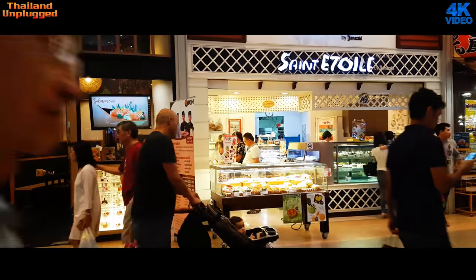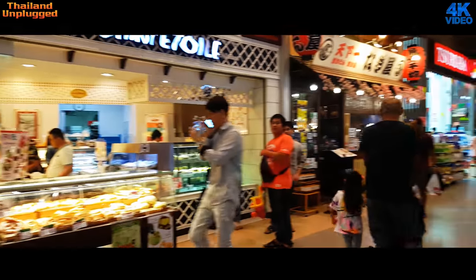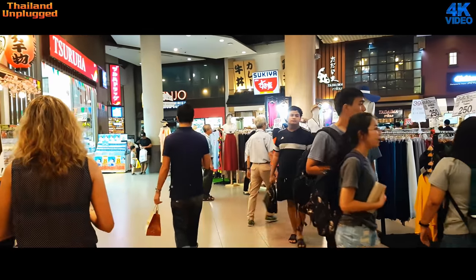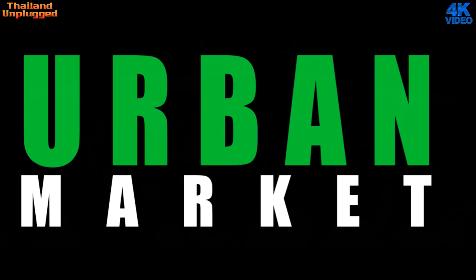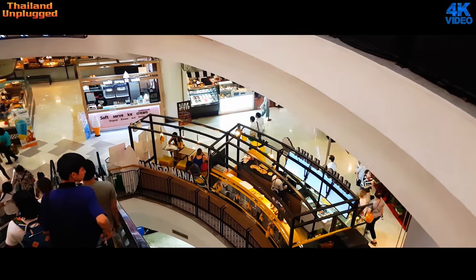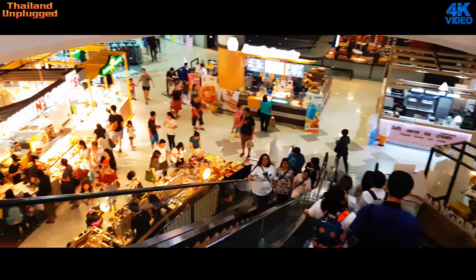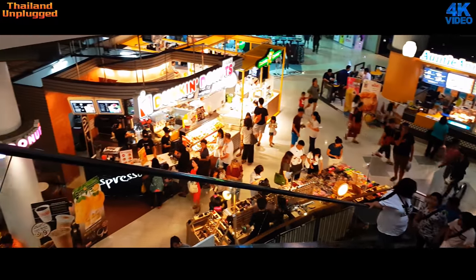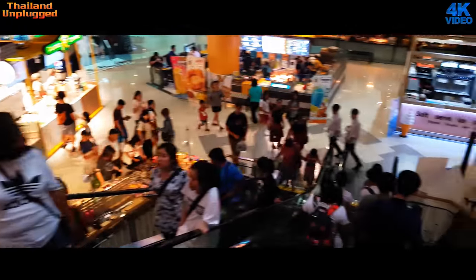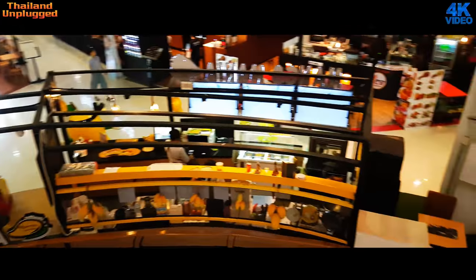Lots of Japanese restaurants around here. They're everywhere, being a Japanese theme, of course. Just go down to the urban market. It's a food court down the bottom. This is the basement food hall. Apparently there's a Thai section here somewhere. I guess that's where the girls will be.